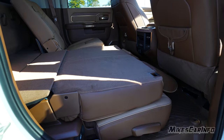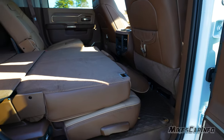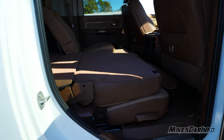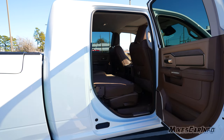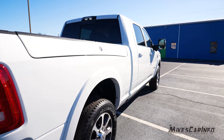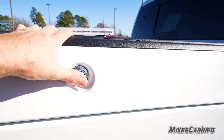So yeah, you have the three positions of the seats and just very functional overall. I think it did a great job with this mega cab. All that extra space does help out, especially if you're doing long trips or something. So yes, this one even has the Ram boxes. And if you're not familiar with Ram boxes, they are absolutely fantastic.